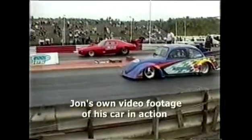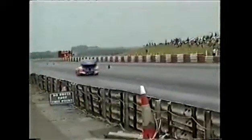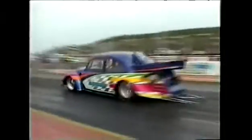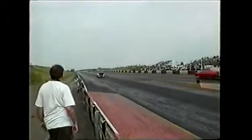Basically, drag racing is 2 cars over a quarter-mile track. It's basically the first one to the finish. I've done a quarter-mile, 10.16, 146 mile an hour in the quickest time. It does 60 mile an hour in just over 1 second.